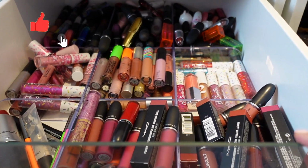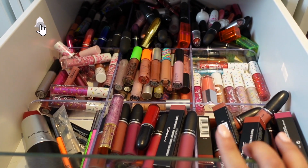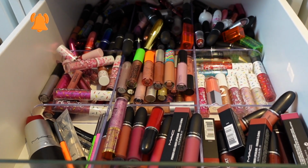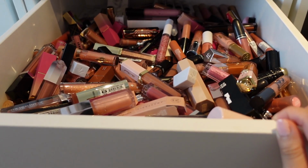and then up here is my dedicated drawer to MAC. I'm actually not going to have this drawer as a dedicated drawer to MAC. I think I'm just going to change it up and put other lip products in here. And then in here is my nude lip collection.